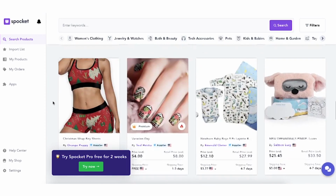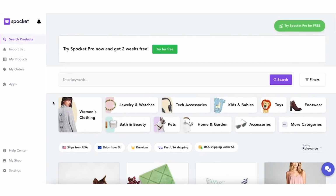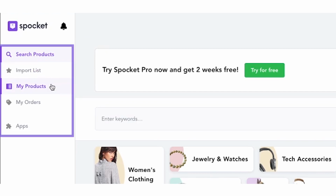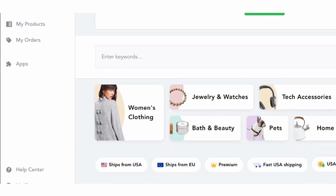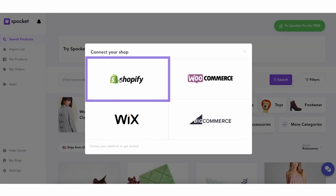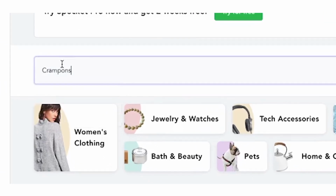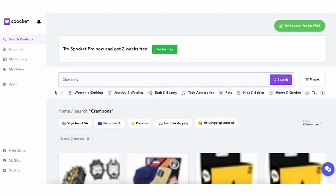It's just like a bit better quality. It's going to have that faster shipping time. But essentially, it's very similar to DS's. It's an order fulfillment service. You can have an import list. My product's very much like DS's. And you can just link this to your Shopify shop. Bingo, you can just do that. I have just installed these to have a look. But yeah, let's just keep going on our little search.